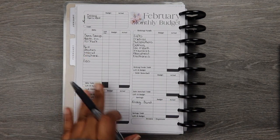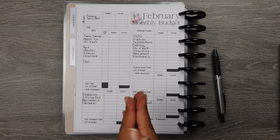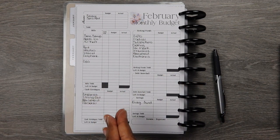I've already written in my categories just so I can save some time. I normally do my monthly budget typically about the 15th to 18th of the month, and it's just a projection to make sure that I have all the expenses covered.